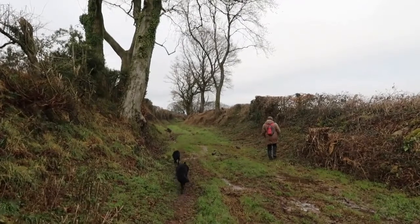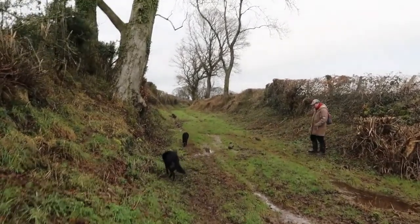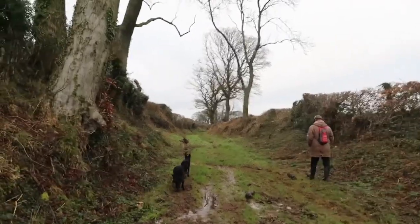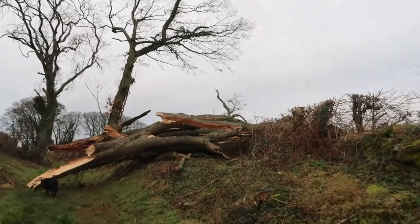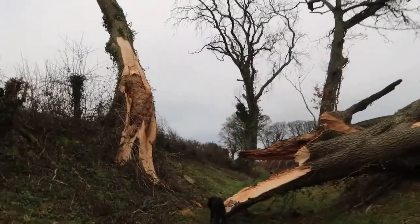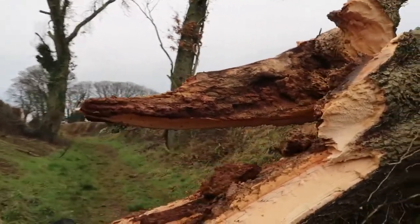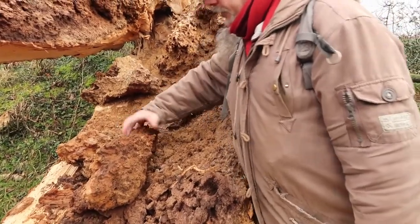This path was originally the main route between St. Briavels and Hewelsfield before we had a tarmac road. This tree down has been a bit of a disaster. Rotted on the inside.